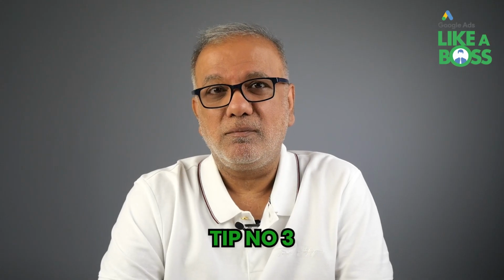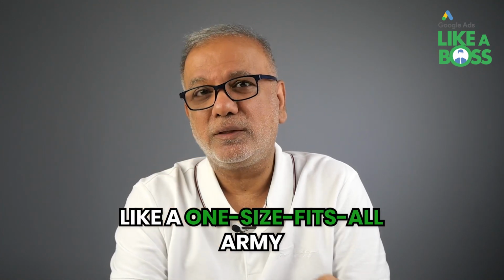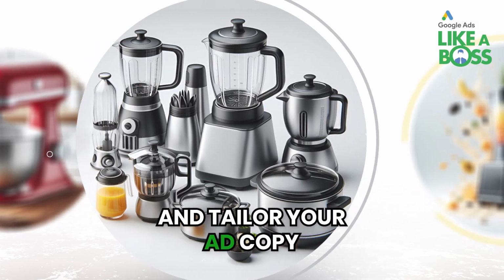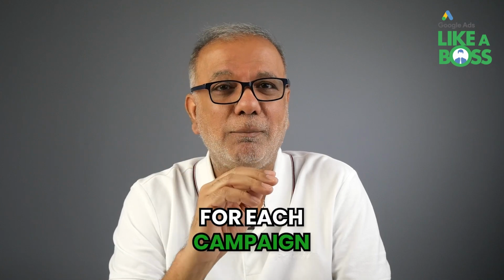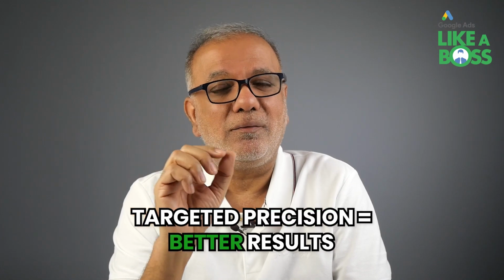Tip number three, segment and conquer. Don't treat your entire product lineup like a one-size-fits-all army. Group similar products, set specific bids, and tailor your ad copy for each segment. Imagine sending a special forces unit for each campaign instead of a general infantry wave. Targeted precision equals better results.